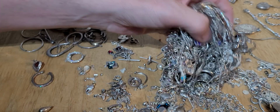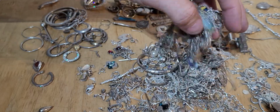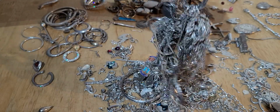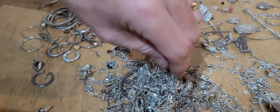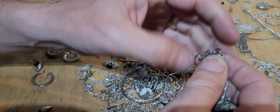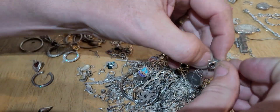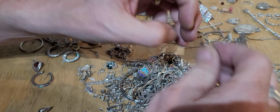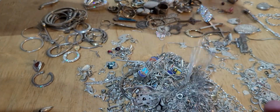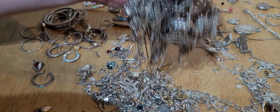There is obviously, as you can see, a lot of necklaces that are all stuck together, tangled up. Some of them I'll be able to undo, some of them I've already undone, and you simply mess around with them, figure it out, and you will be able to save some of them. Other ones you'll lose and have to cut them. It's a bit messy, but eventually, messing around, you will be able to undo some of them and get them resold.